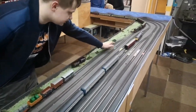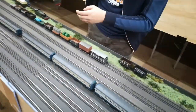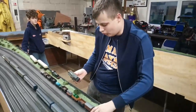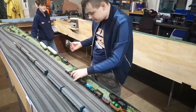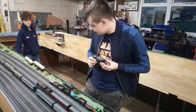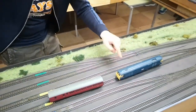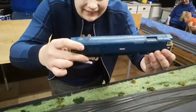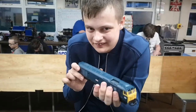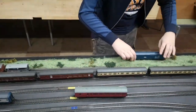I'm on this line, which is the green line, and I once made that fat 94XX pannier tank pull those wagons, and one time I also did the small ferry too. And I did run a couple of diesels, like this VR Class 50, who, look at its nameplate, Revenge. Who names a locomotive Revenge? I mean, honestly, dude. Just put it down there.